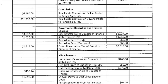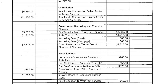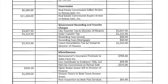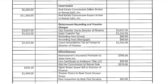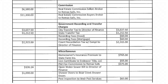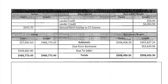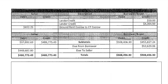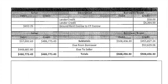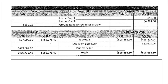Lastly, miscellaneous: $765 for the home insurance policy, $55 for a lien certificate, which makes sure that the house is free of all the liens. We have a flat fee commission to RE/MAX sales for $375, and $65 for a pest inspection. And finally, we have a couple of credits from the lender reimbursing the buyer for those origination fees, one for $50 and one for the full amount of the origination fee of $4,364.50. That was a lot of numbers on the buyer side.